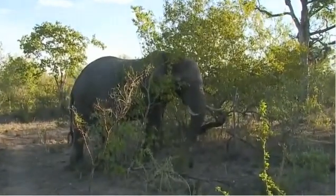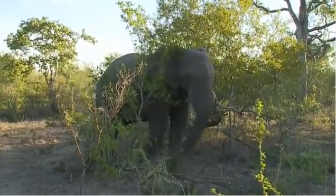Looks quite upset with a lot of the leaves he's trying.